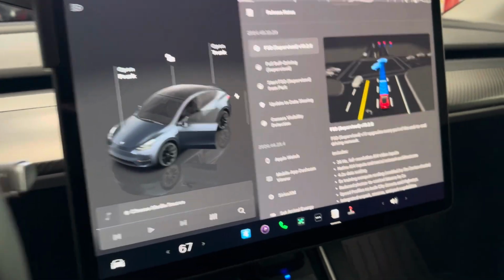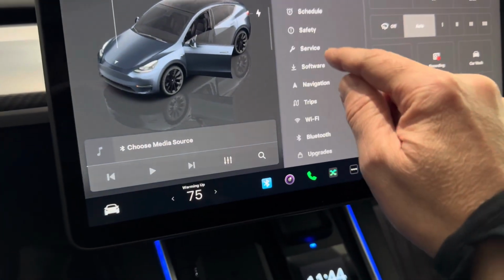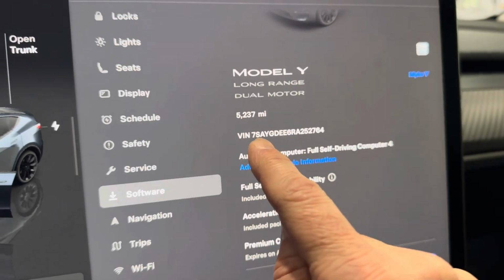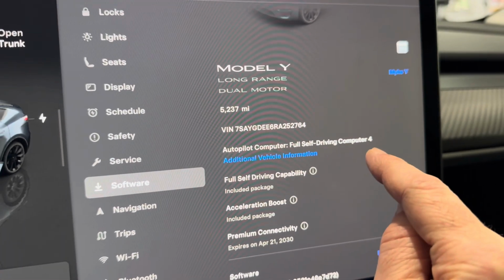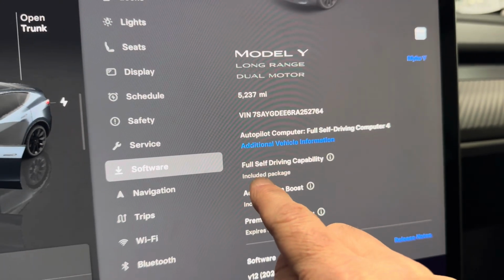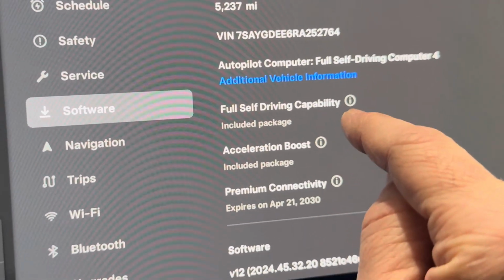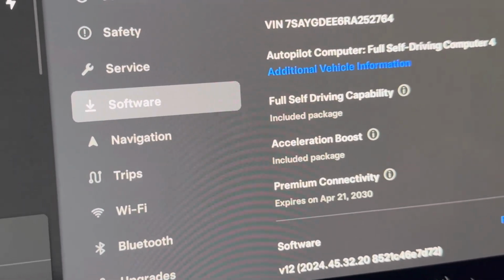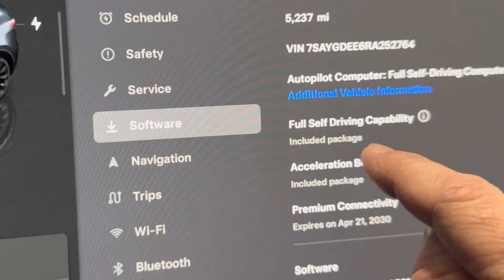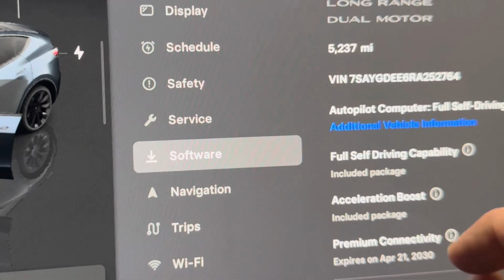I just got updated here. I want to go into the screen, software, and okay, it just shows the miles, it shows the VIN. This is the full self-driving 4. See where it says full self-driving capability included package? That is the golden word that you want to see, because what that means is this car has full self-driving capability as an included package. It has the paid-for subscription as if I bought the $8,000 package.